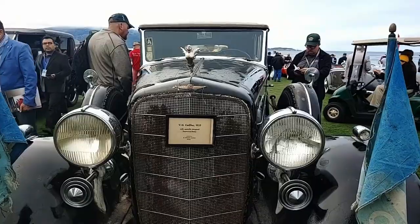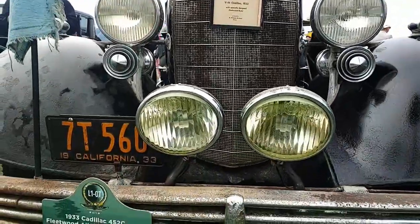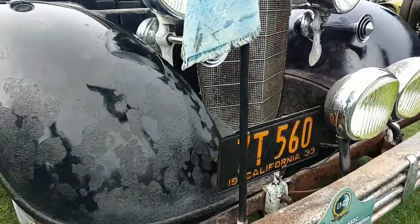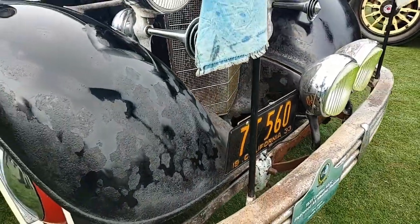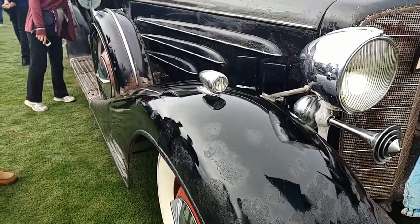All weather, you can see it's been in the weather. Yeah, it's been in the weather a lot. I wonder what they put on the rust here. We need to get some of that. Maybe wax oil? I don't know what that is. For 37 years, some type of rust converter. Maybe some core.